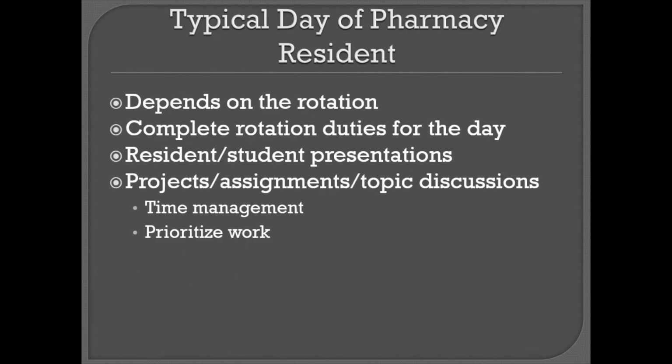Another topic I discussed when I was at the school was a typical day of a pharmacy resident, and really it depends on the rotation the resident is on. Of course, I can discuss a typical day for a resident during my critical care rotation. A typical critical care rotation is, the student or the resident would have to come in early enough that they would be prepared for rounds.